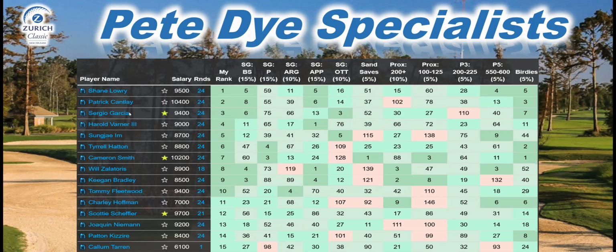But anyway, Shane Lowry, Cantlay, Garcia, and I think Garcia and Fleetwood is an interesting team, but I don't like their odds. I looked at it and I was excited. I think they're 16-1. But Garcia's had some pretty good success even on this course, and Fleetwood's been playing good golf. You got HV3, of course; Pete Dye's had a lot of success at RBC specifically. You got Patty Kazar. Don't worry about this guy, Colin Turin or whatever. He's got 1 round on it, and he had a good 1 round. But anyway, you can see some of the Pete Dye specialists that pop up here.